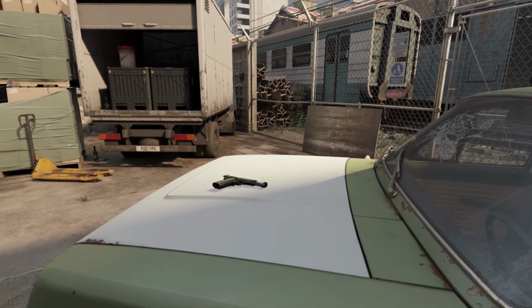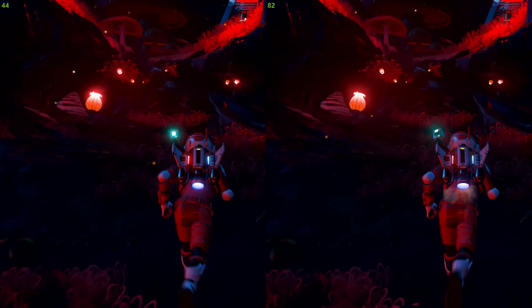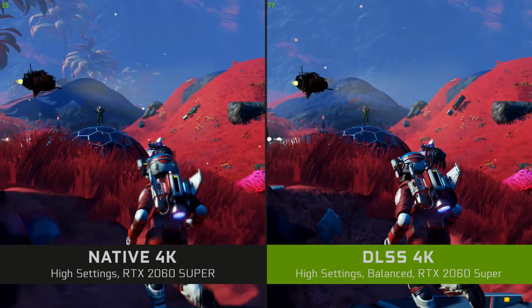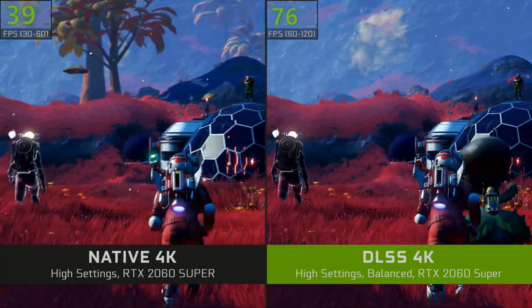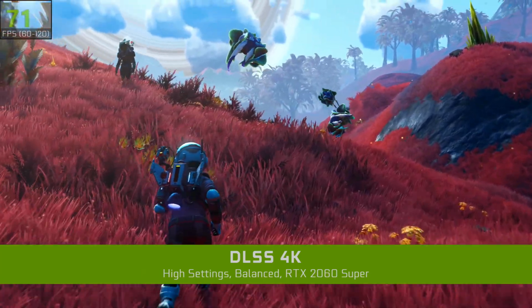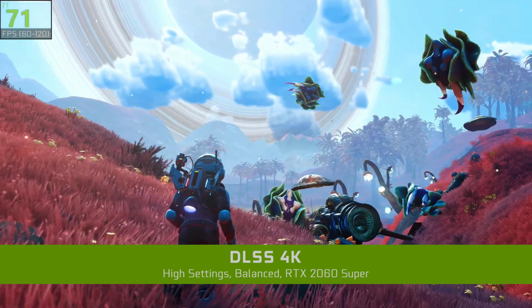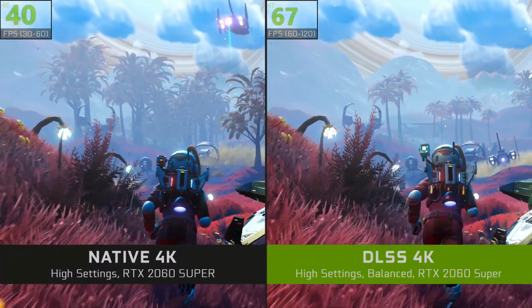NVIDIA's pushed DLSS, an AI-based upscaler that uses machine learning to render a game at a lower resolution, which is easier on the GPU, and then intelligently upscale that image in a way that makes it at least indistinguishable from an image that was rendered at the full resolution in the first place. The net effect is that the GPU can push higher frame rates at higher resolutions than it could using traditional methods of rendering every single pixel.